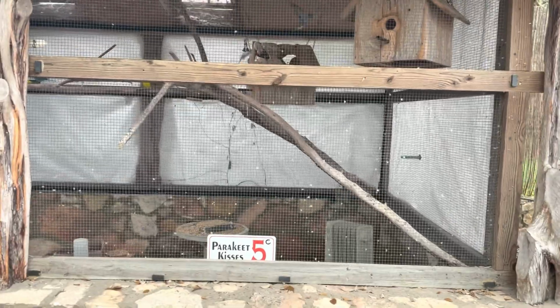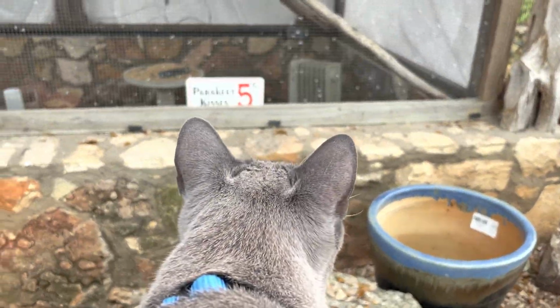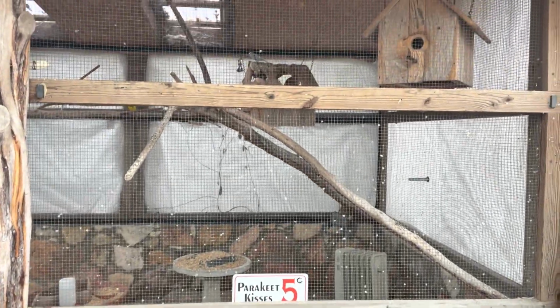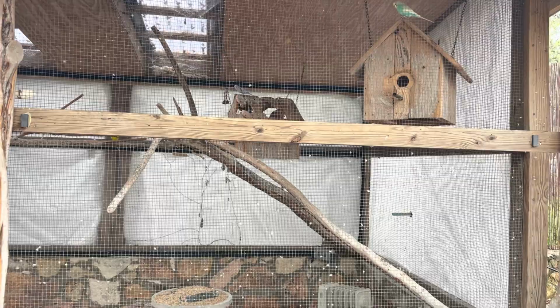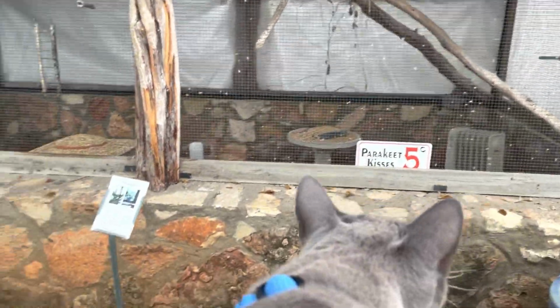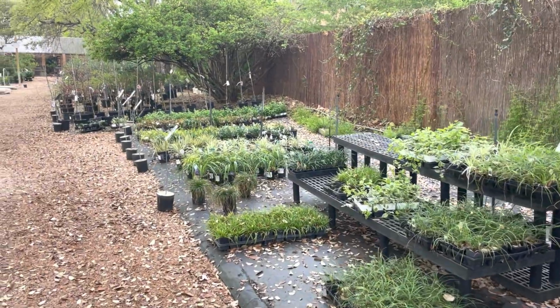But next, I took Nutmeg to this cute little parakeet enclosure. He loves watching birds, so we sat here for a few minutes, and he had a great time watching the parakeets. They didn't really seem to mind that he was there either, because there were a few shop cats here, so they're probably used to cats staring at them.